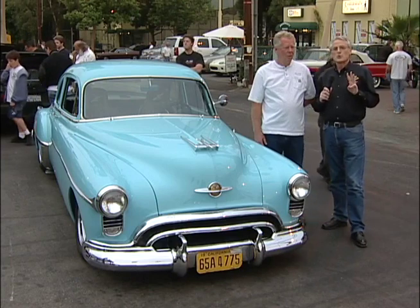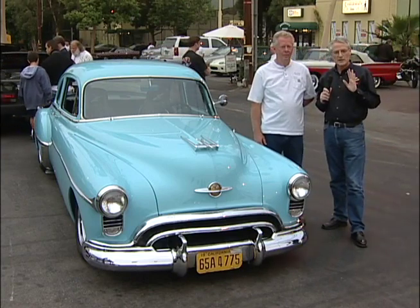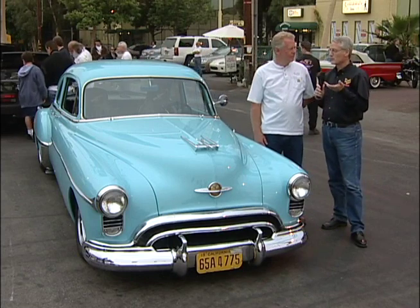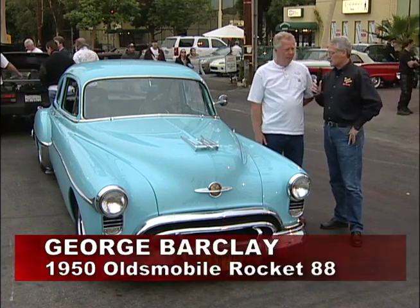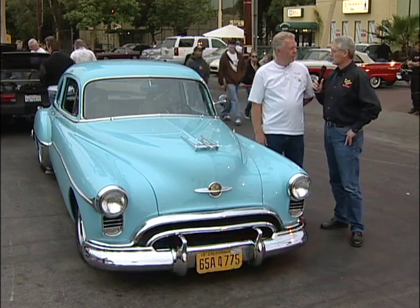I have owned 3 Oldsmobiles in the past, a 52, a 54, and a 56, and they all were great cars, but I never owned a 50, and I certainly never owned a 50 that looks as good as this one, George. This is a beautiful car. Thank you very much. How did this come about? Is this something that you put together over a long time, or you signed a check for it, or how did this all come together?